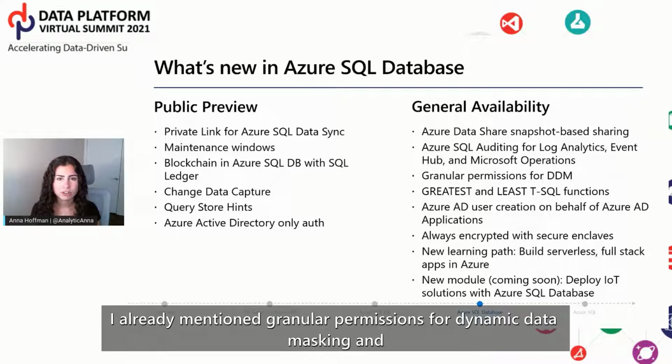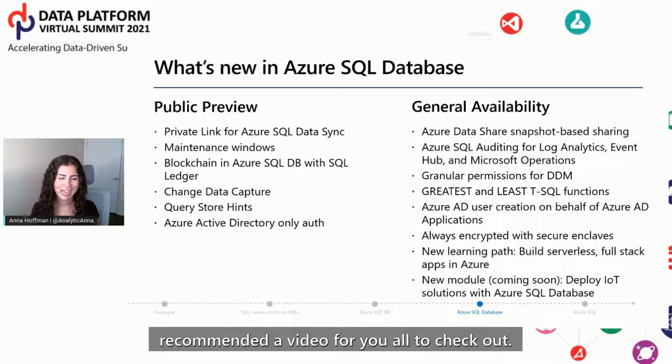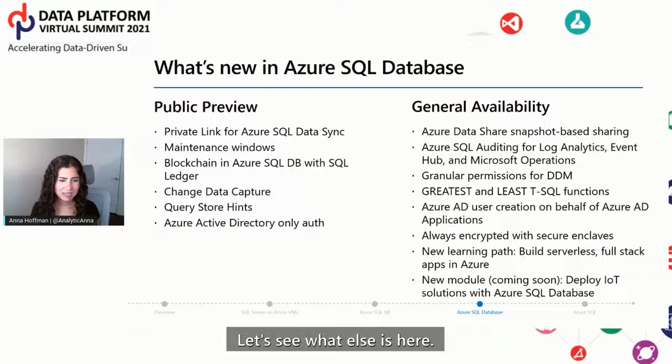I already mentioned granular permissions for dynamic data masking and recommended a video for you all to check out. We talked about GREATEST and LEAST T-SQL functions. Let's see what else is here. Always Encrypted with secure enclaves. This is a big one.